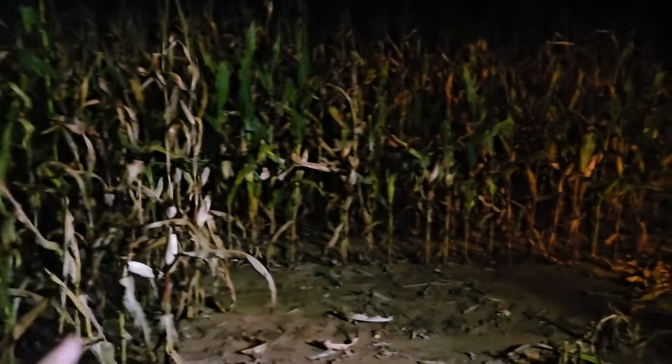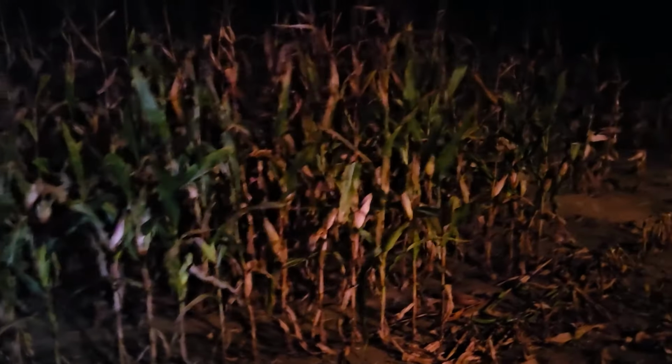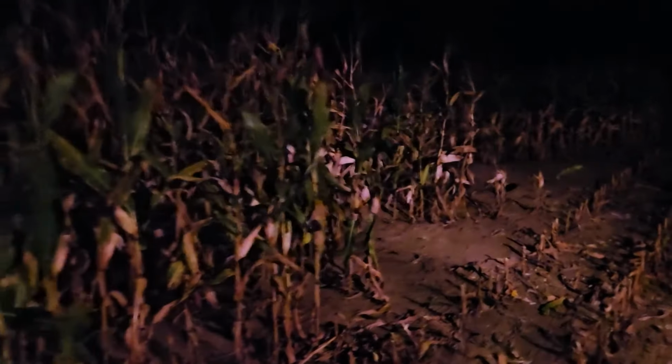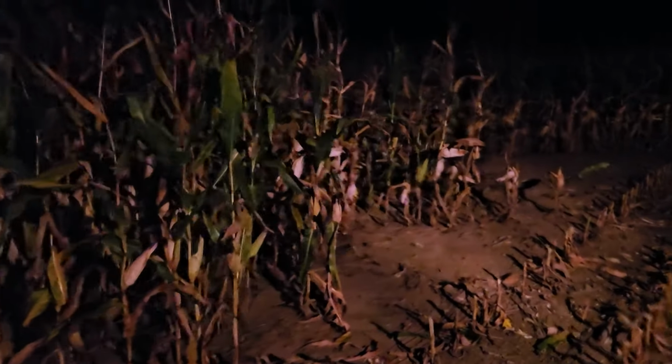I do have one other field that was a later day corn. Some of that froze too, so part of that field is going to be really ripe or really dry, and some of it's going to be pretty green, but that should blend in good.